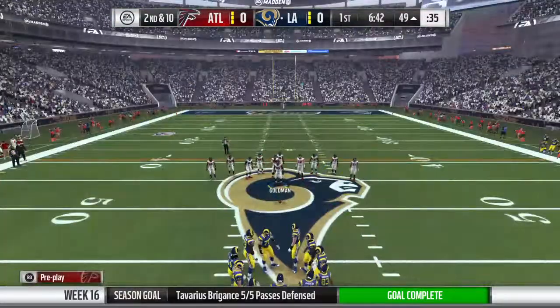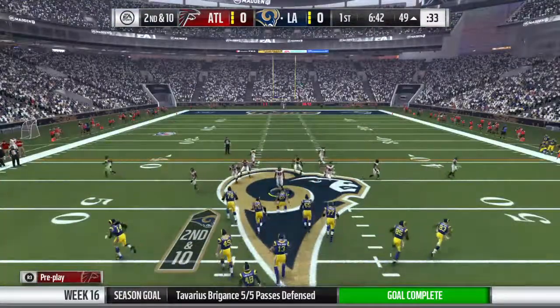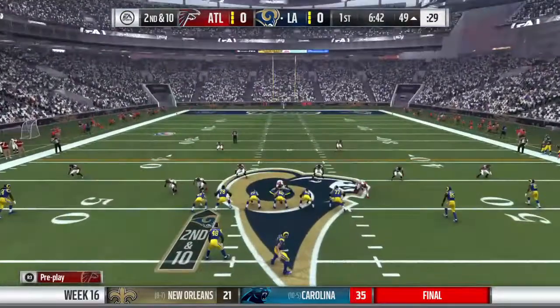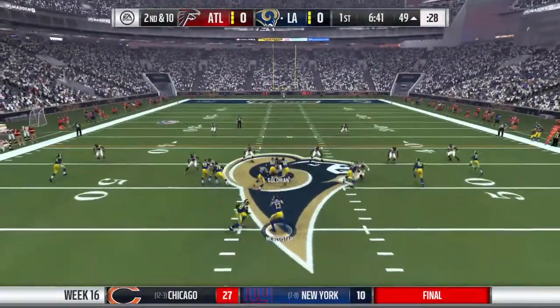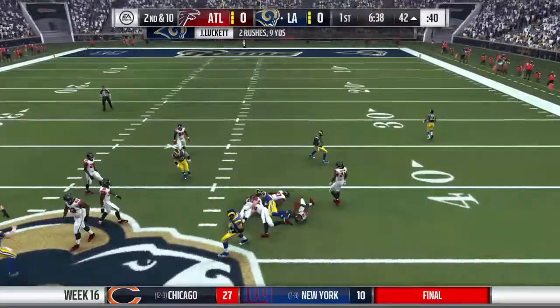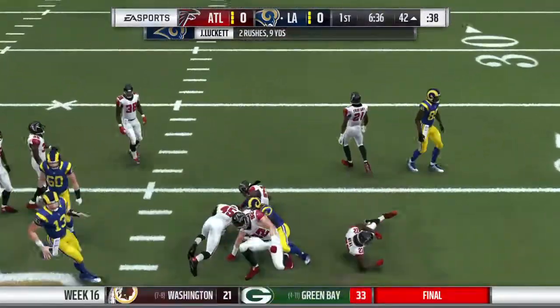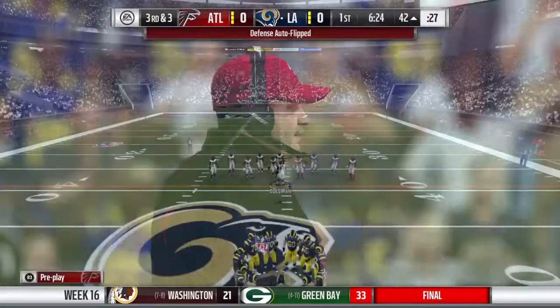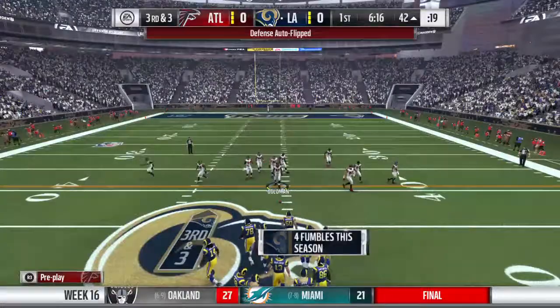2nd down now after the incompletion. They'll run it now out of the gun. Room here to run. 2nd down, a little more productive than first. 7 yards on the gain. It gets him to 3rd and 3 now. So following the run, we'll see what they do here on 3rd down.